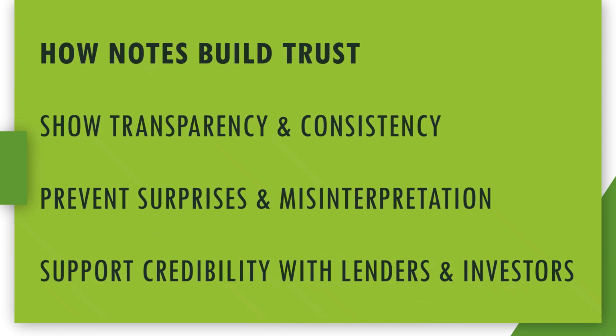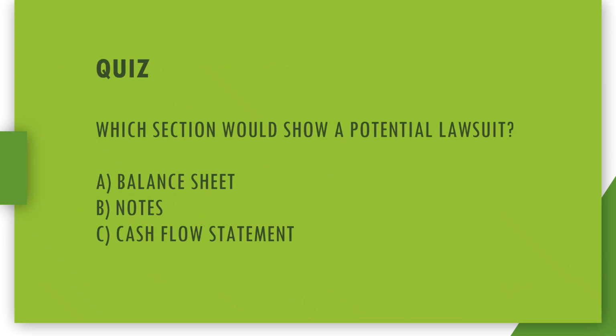How notes build trust. Notes on financial statements show transparency and consistency, helping prevent surprises or misinterpretation. They give lenders, investors, and other stakeholders a clear view of the company's financial reality. Trust is everything in business. When a company discloses details clearly in the notes, it reduces ambiguity and builds credibility. Stakeholders can make decisions confidently because they understand the full story behind the numbers.